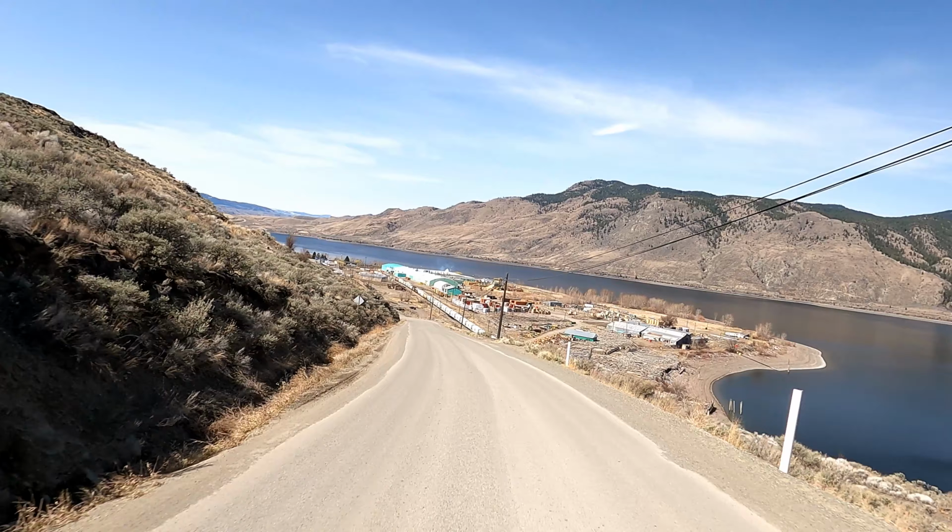So this is Tunkwa Lake Road. If you were to go left here, you'd head towards Tunkwa Lake and eventually Logan Lake. We're going to the right, and this is going to take us down to Highway 1, which is also Highway 97. And from there, you could go further west towards Cache Creek, or you could turn to the right and head towards Kamloops.